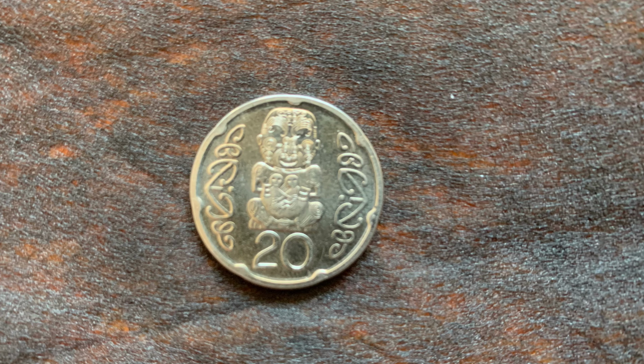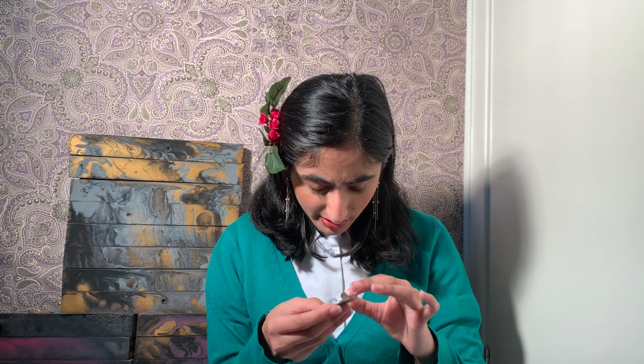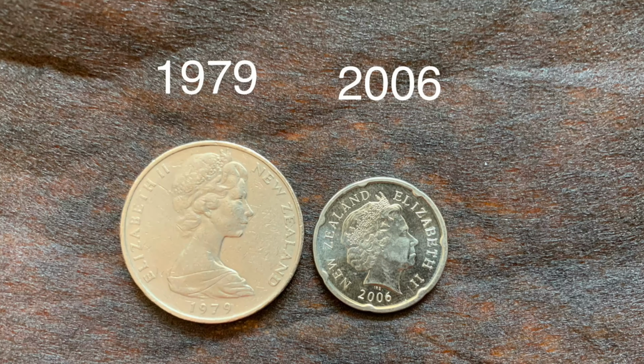Hold on, there's another 20 cents. Oh, this is very different. Is this even a real coin? I'm not sure, but this is completely different to the other 20 cents. Oh my goodness, was that 20 cent from another country? No, it was New Zealand, but I guess that was 1979, and this one is from 2006.